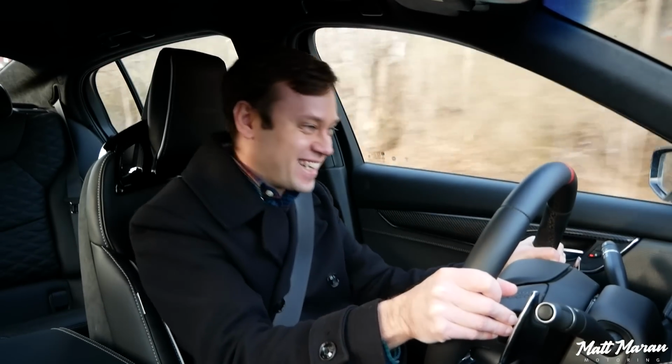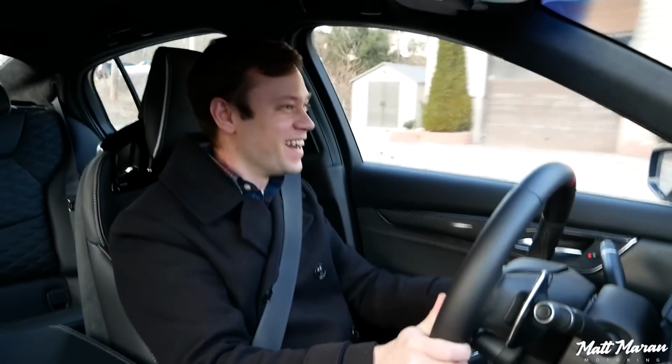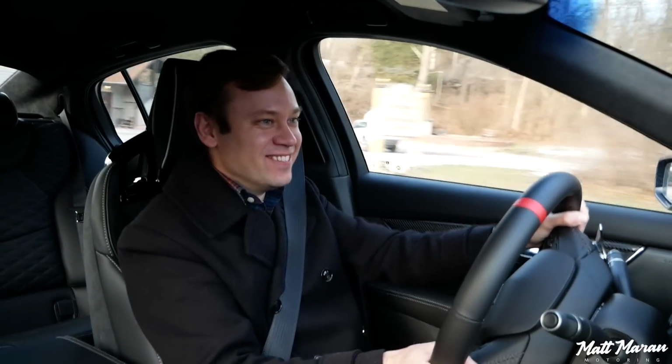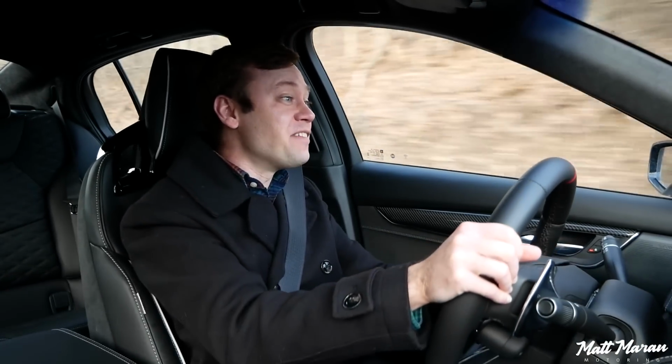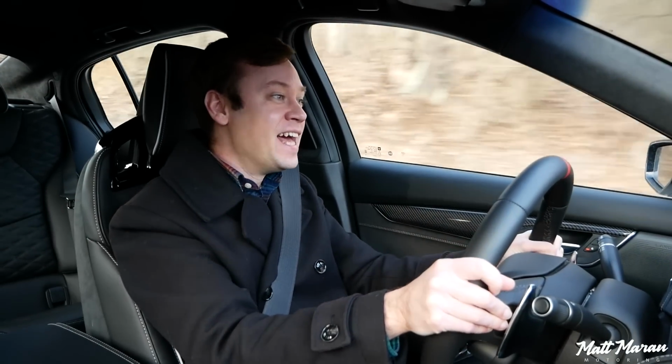Oh my gosh, this thing is just amazing. Here we go, more sliding, more craziness. And honestly, I haven't even turned off traction control. If I turned off traction control and just let this thing roast these tires, it would be even more of a handful.